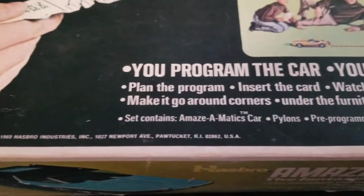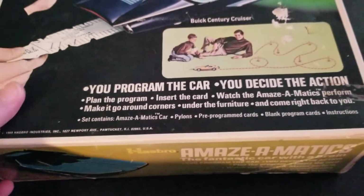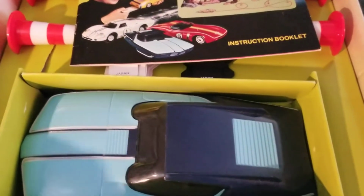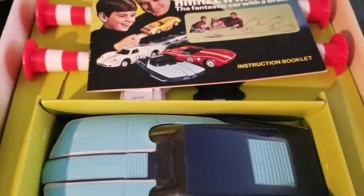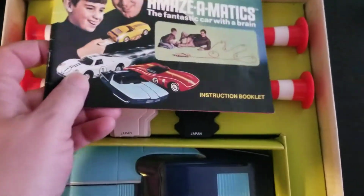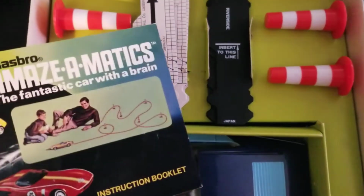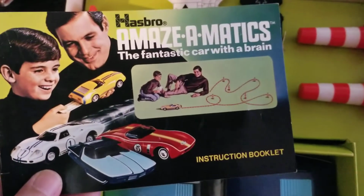1969, Hasbro Industries, New Point Avenue, Pawtucket, Rhode Island. All right, so this car has an amazingly intricate design, and despite the years, it's 50 years old, it seems to work like it's almost brand new, you guys. I just popped batteries in it and it immediately started working, which is kind of a trip. Because it wasn't expensive. All right, so you have everything here that you would have received on Christmas morning or Christmas Eve had you asked Santa for this car like I did.